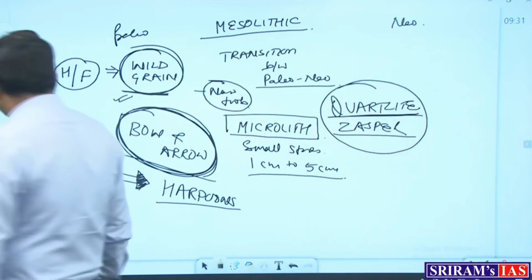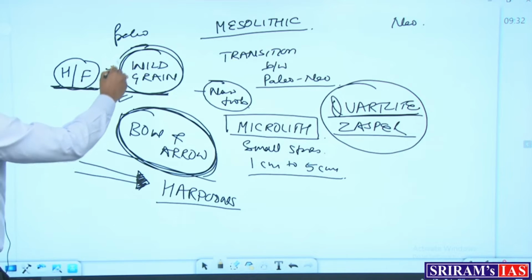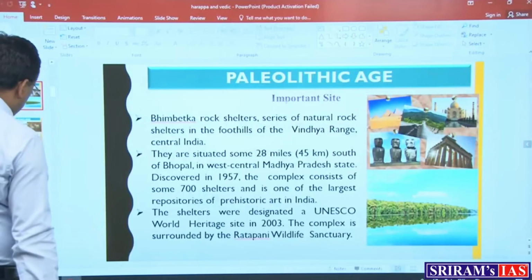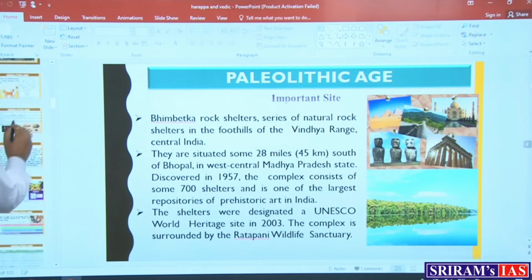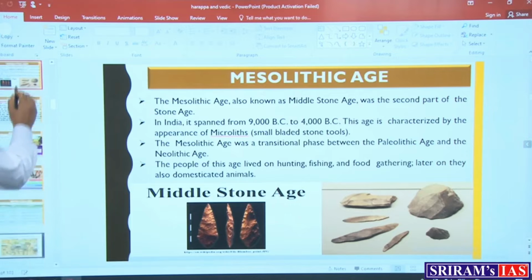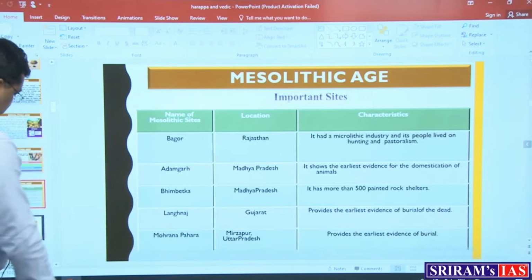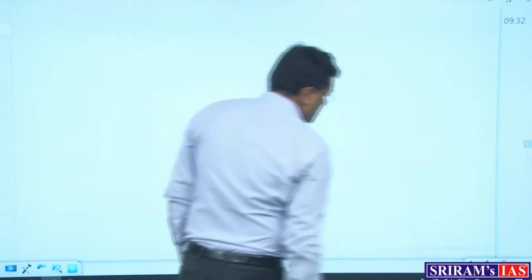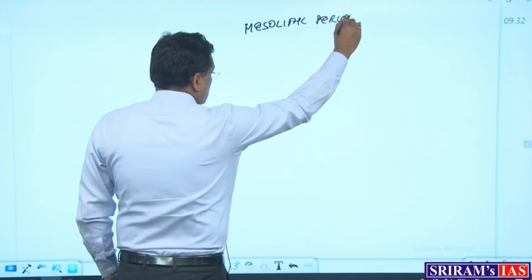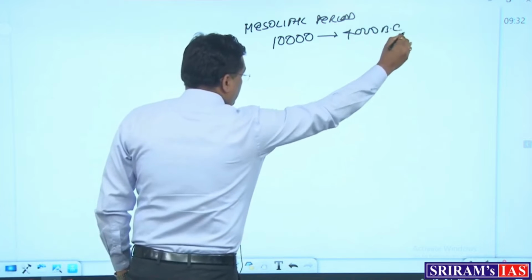Hunting and food gathering economy continued, but we have found evidence of wild grain. So around 10,000 to 4,000 BC, we can look at the Mesolithic period.